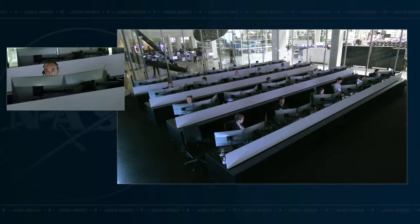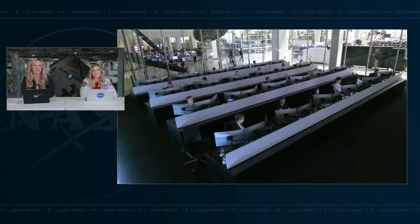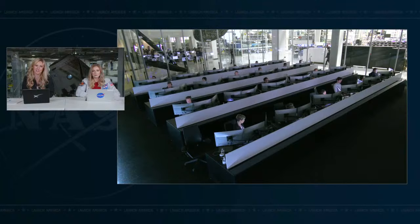All right, so we just heard there that they had 4 good suit leak checks, so we are continuing ahead. Now, Anna, in 2012, officially became a candidate for the position of test cosmonaut. Crew-5 will be her first flight into space as part of the recent resumption of integrated crews on U.S. crew spacecraft and the Russian Soyuz with the Russian State Space Corporation, Roscosmos.